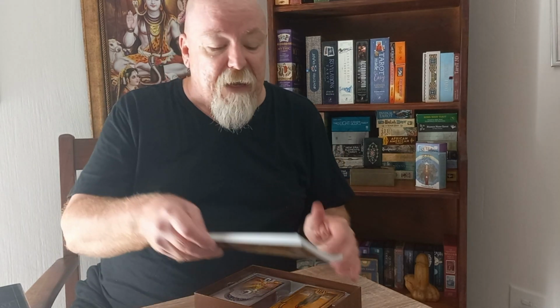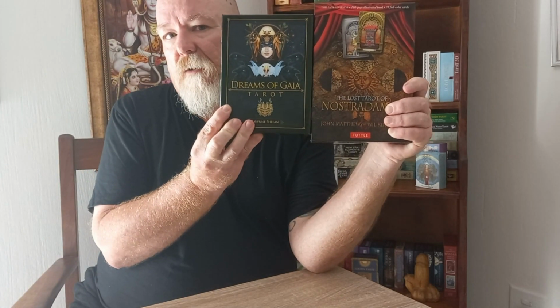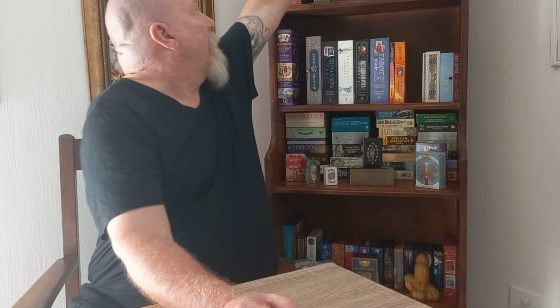And if you use this particular Nostradamus deck, is it going to create the same reading as if you would use this deck? It's just something that's kind of intrigued me. I don't know if anybody's ever thought of this. I don't know if you've thought to yourself, well, I can use, oh God, I don't know, the Gummy Bear deck. I love this one anyway. The Gummy Bear Tarot, is that going to be the same reading as the Marseille? Or is that going to be the same reading as the Nostradamus Tarot?